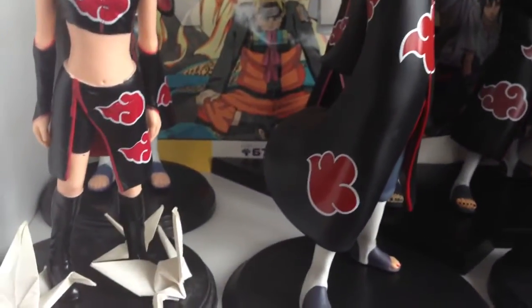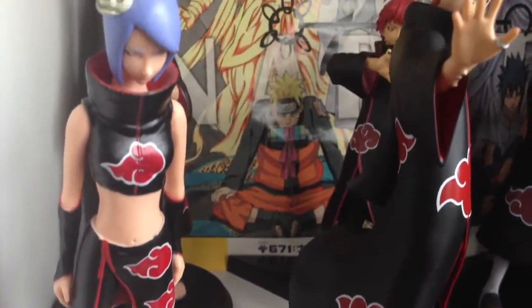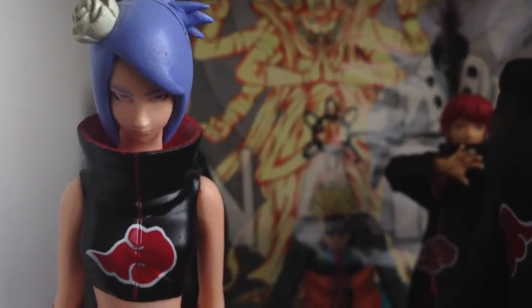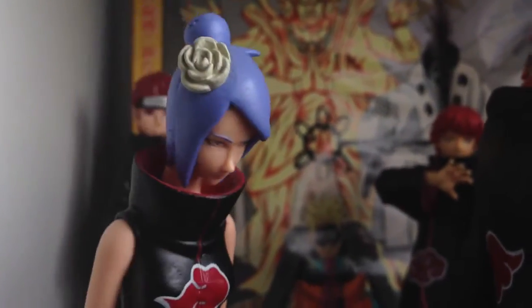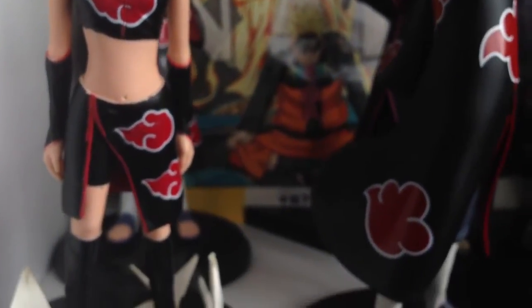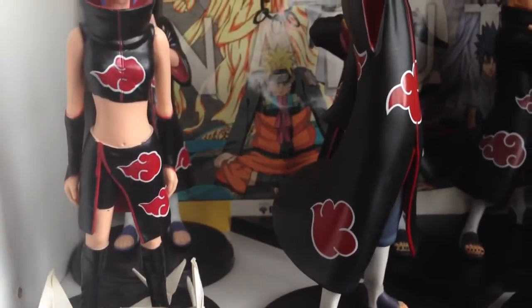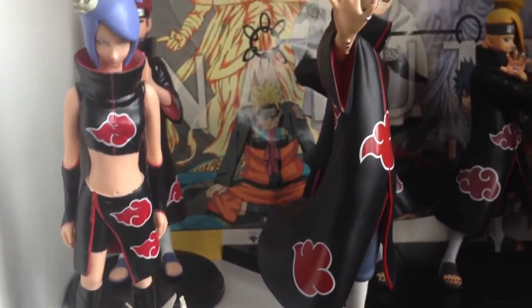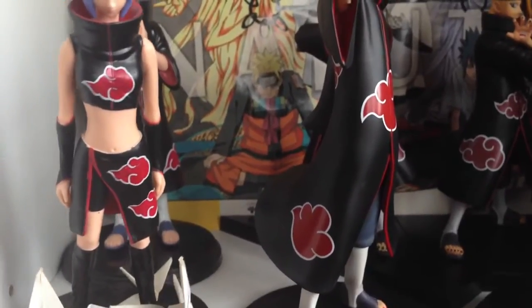We have Konan over here, which again, of course, is a very central character really in the story. And yeah, it's quite nice. They got the flower and everything. Now you'll notice she has like a skirt version. I don't remember seeing that in the series, so I think that whoever made this figure just decided to do that. So it's not accurate, but yeah, it looks kind of different.